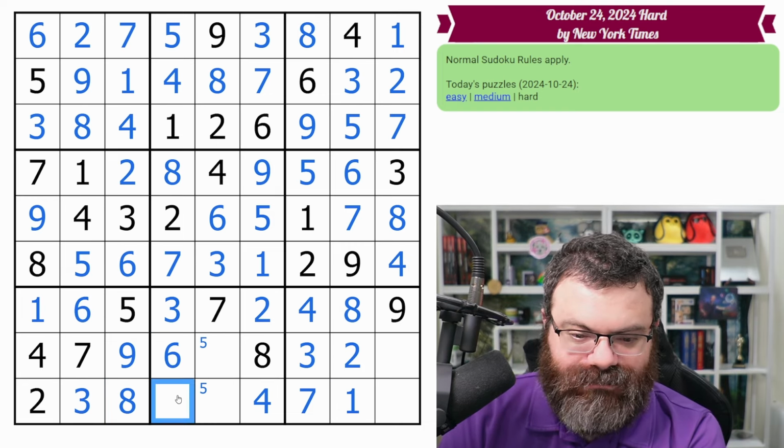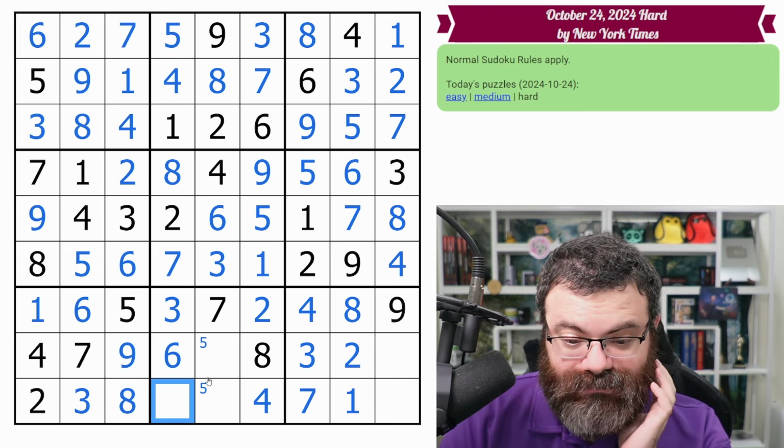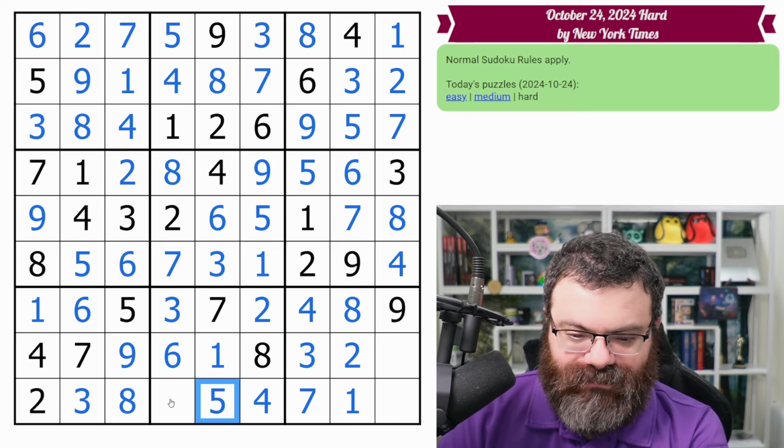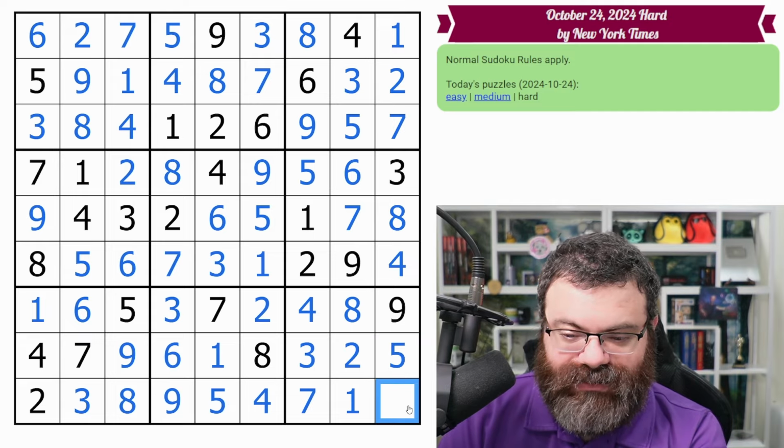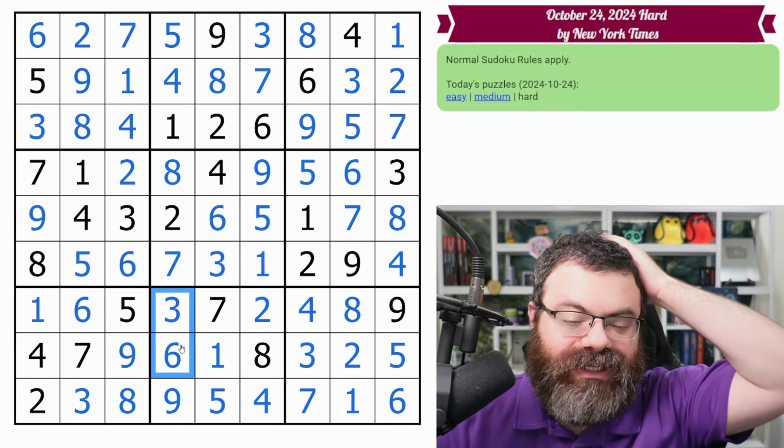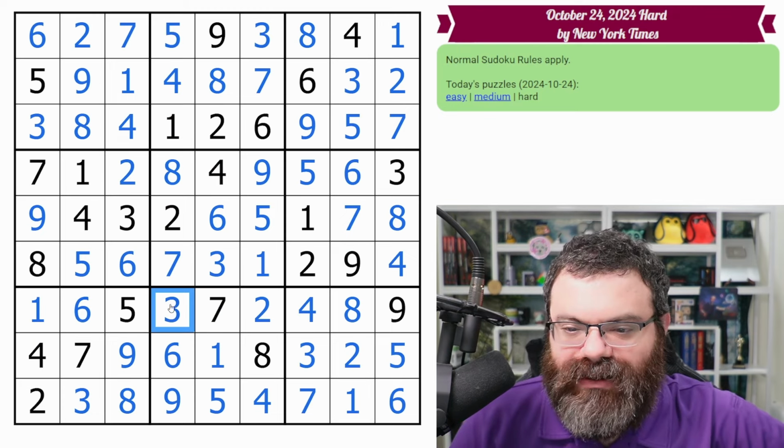Okay, this column, what does the box need? It needs a 1. That goes here, that's the 5. We need a 9. For here we need 5 and 6. Suddenly we're done. Wow. So this 3-6 naked pair finished everything.